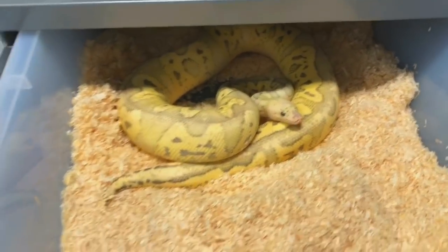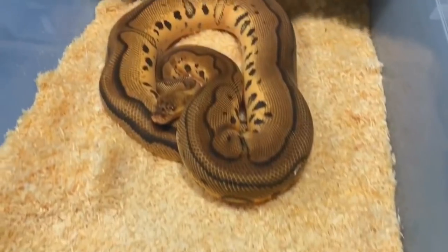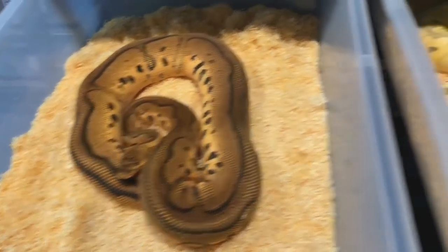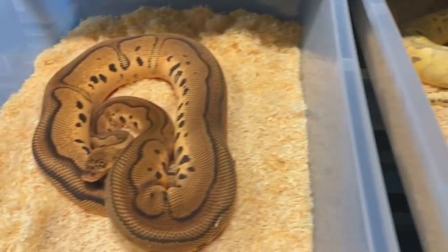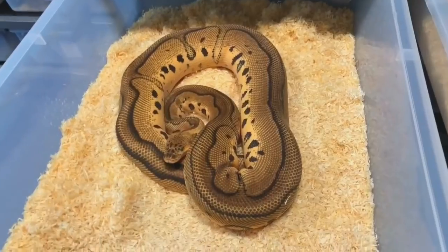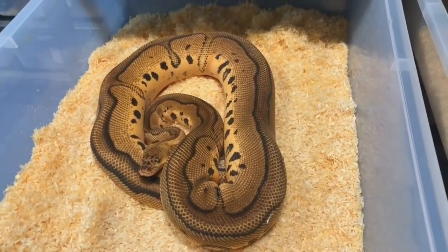And my Leo clown, she is deep in shed. Really deep in shed, you can see just by the colour difference. She's stunning. I'm sure you will have seen her on past videos. She's close to laying now. She is a little bit further ahead.